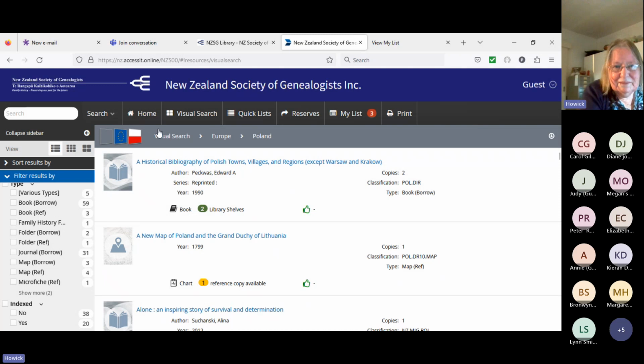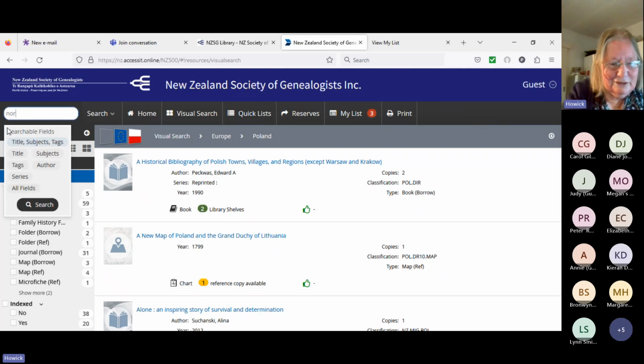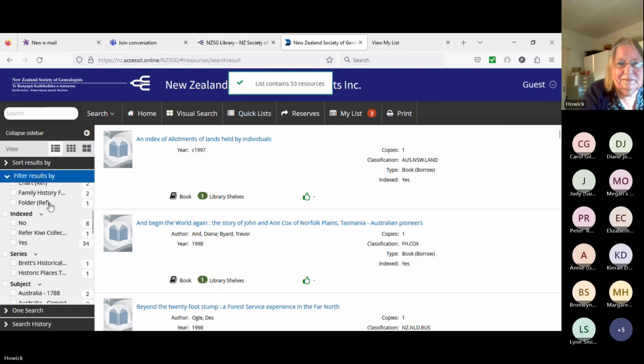Okay, so those are the sorts of areas using the visual search that you'll see. Now, one of the other things I wanted to do was just to show you that there are other places. And I made a little list so I don't forget any of them. One is Norfolk Island. Go for a search in there. And we've got 53 resources from there. Who would have guessed that we had as many as that?